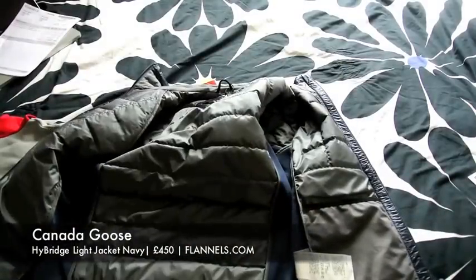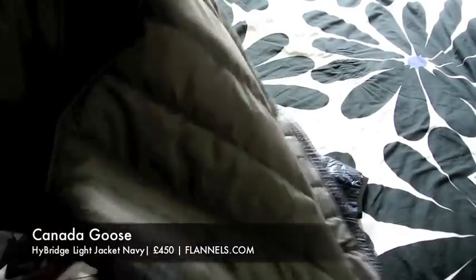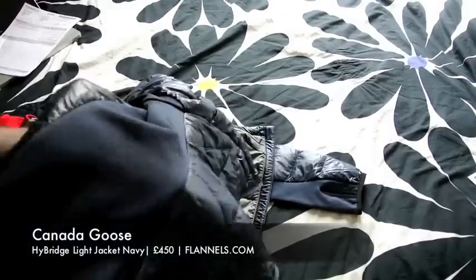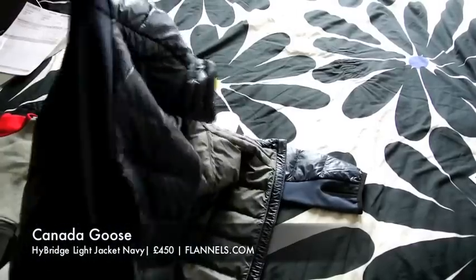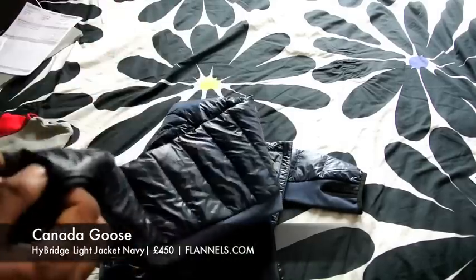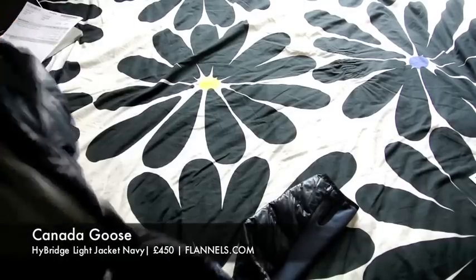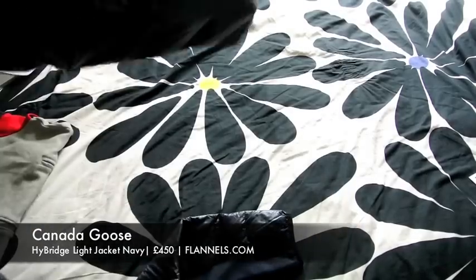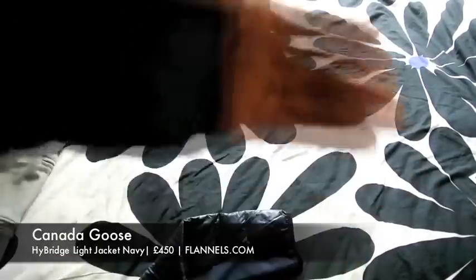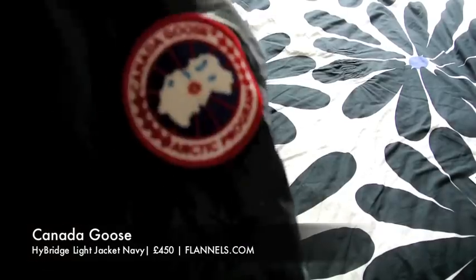Again, got the polyester finish on the inside, got the part fleece material on the sides, and if you look on the reverse, you can see it's got like an elastic finish which goes all the way down the side of the rib cage, all the way through to the arms, right to the cuff. It's got the hand pockets there, which is quite cool. Okay, it's got the Canada Goose badge.